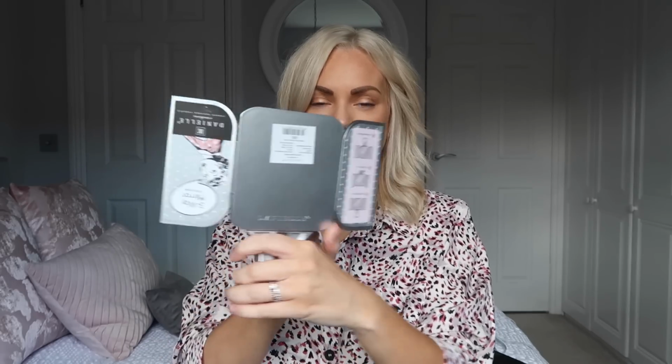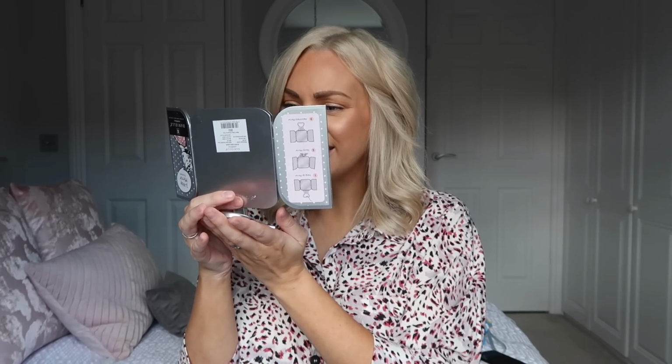It just looks like this. I don't want to blind you, but it's just a mirror like this, so you can either use it and hold it like so if you wanted to, or you can bend that part there and have it as a freestanding mirror, which I think is so good. Absolutely love it. Is it magnified? No, it's not a magnified mirror, but I just thought this was absolutely perfect for travel and just everyday use, to be honest. I just thought this was so fab. So yeah, got that one for my travels.